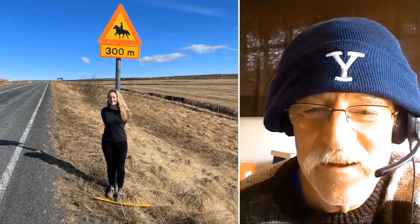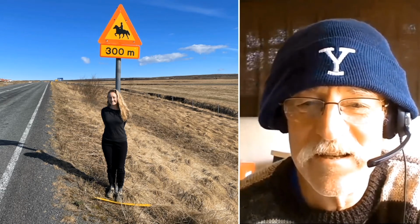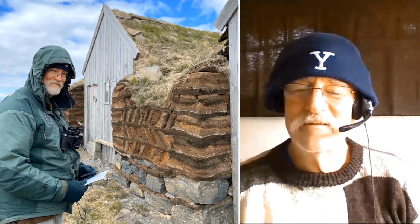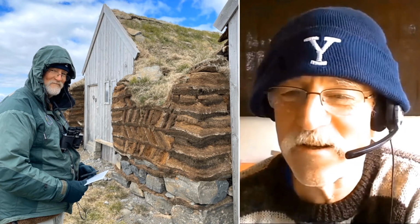We finally stopped looking at waterfalls. There were just so many on the side of the road. Claire really loved these horse 300-meter signs along the side of the road where you can see the tolting Icelandic horses. And this was a geyser we stopped at. And then finally we got to the Icelandic horseback riding. And so this was a big thing that Claire had been looking forward to.